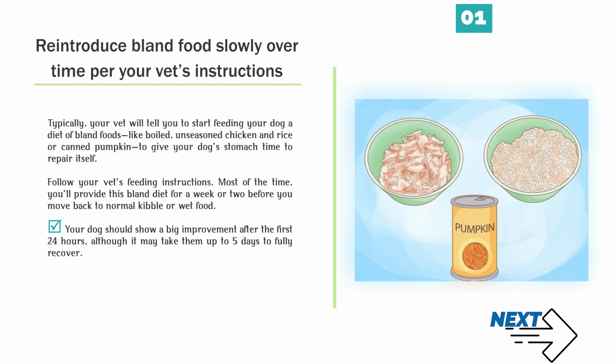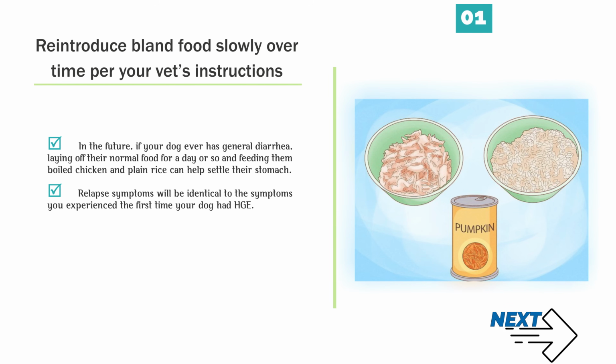Most of the time, you'll provide this bland diet for a week or 2 before you move back to normal kibble or wet food. Your dog should show a big improvement after the first 24 hours, although it may take them up to 5 days to fully recover. In the future, if your dog ever has general diarrhea, laying off their normal food for a day or so and feeding them boiled chicken and plain rice can help settle their stomach. Relapse symptoms will be identical to the symptoms you experienced the first time your dog had HGE.